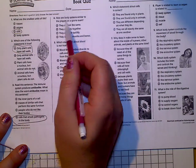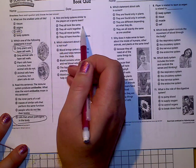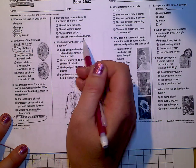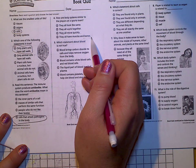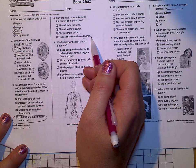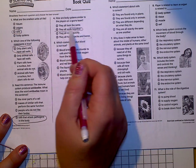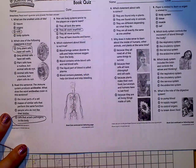How are body systems similar to the players on a sports team? They all look the same. They all work the same. They all move quickly. They all have muscles and bones. I'm sorry, what? Yeah, that is a bad question. But really, when you think about it, they all work together. That is the only thing. And I would like to argue that that's only in good teams, and not all teams have people that work together.